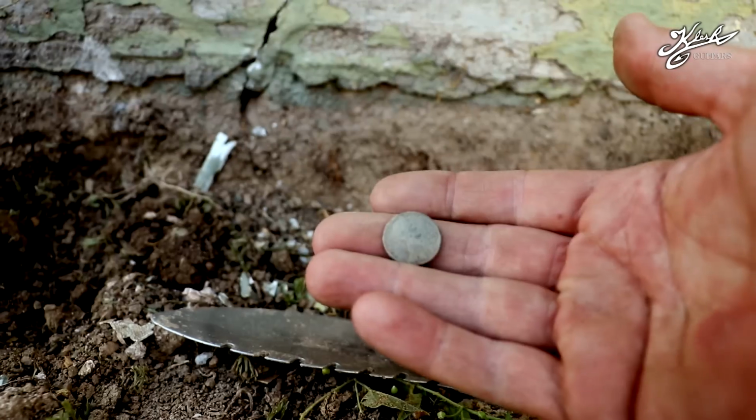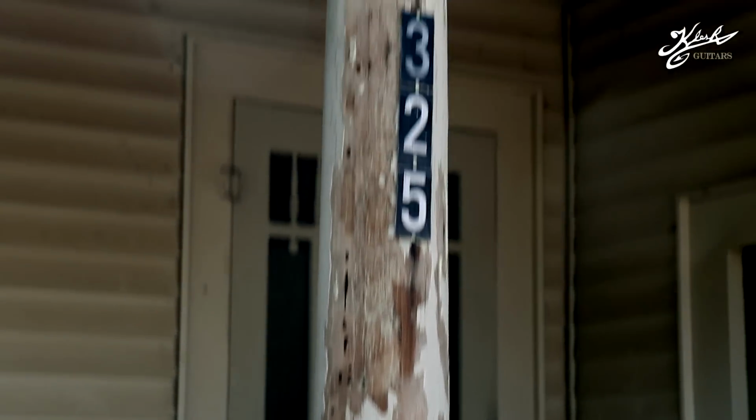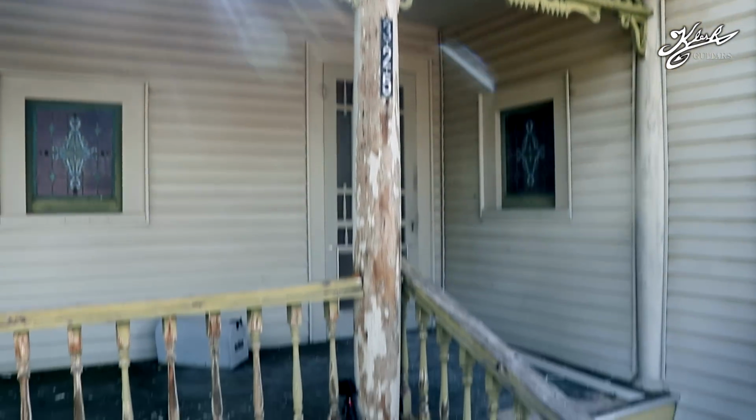It's just a really cool area to detect here. This old style staircase and everything. The house even has stained glass windows. Pretty cool. This beam here is full of bees, and they're just not happy that I'm hanging out here.